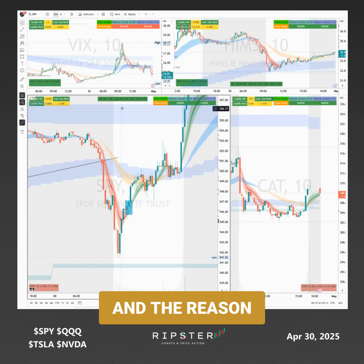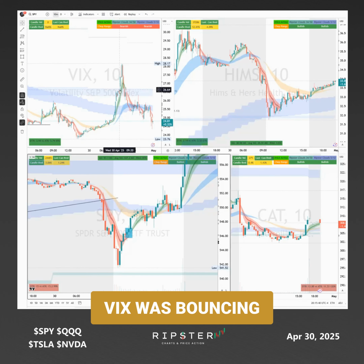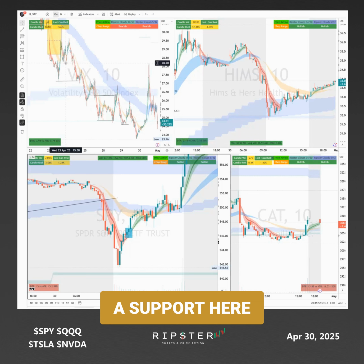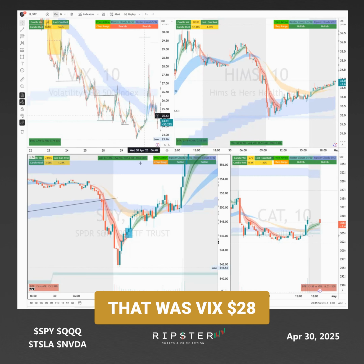We always look in 10 AMs. And the reason we were short was because at the open, VIX was bouncing over the 26, 27 level. Right into 10 AM, VIX pushed into a 28 big level. It is a historic level. It always finds support here. It rejected. That was VIX 28. And that's when the market bounced.